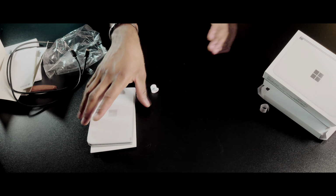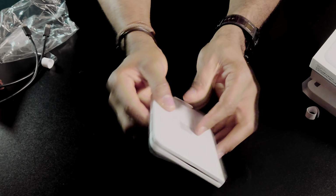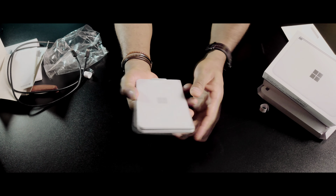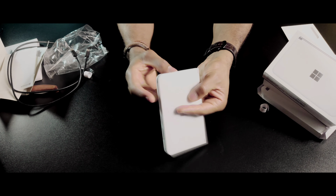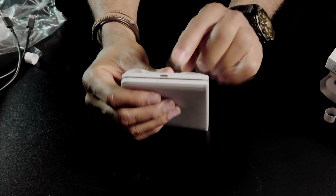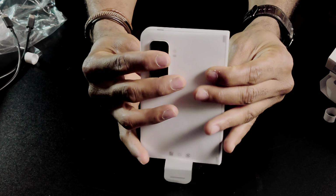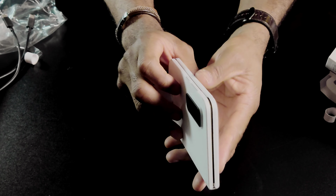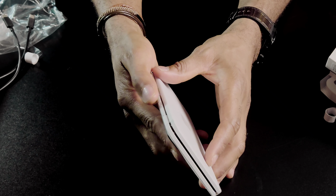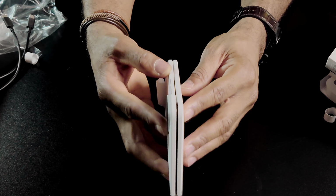Okay, so let's open this boy and see what we've got here. This, my friends, is the Surface Duo 2. 8 gigs of RAM, 256 gigs of storage. Let's just open it. So at the bottom here, you've got the USB-C port for charging, and the SIM card slot on the other side. Nothing on the top. On the side, you've got the power button, which also doubles as your fingerprint to unlock and to wake the device. Your volume rocker up and down, and that's about it.